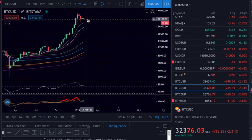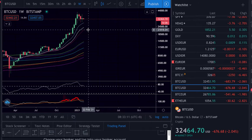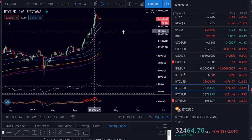We are at 32,300. If we close below 32 or start heading down from 32, I think we will come to this 12 on the 28, but we have the 21 moving average here on the 23,700 and the 20 here on the 21. Okay, so this is just with the moving averages.